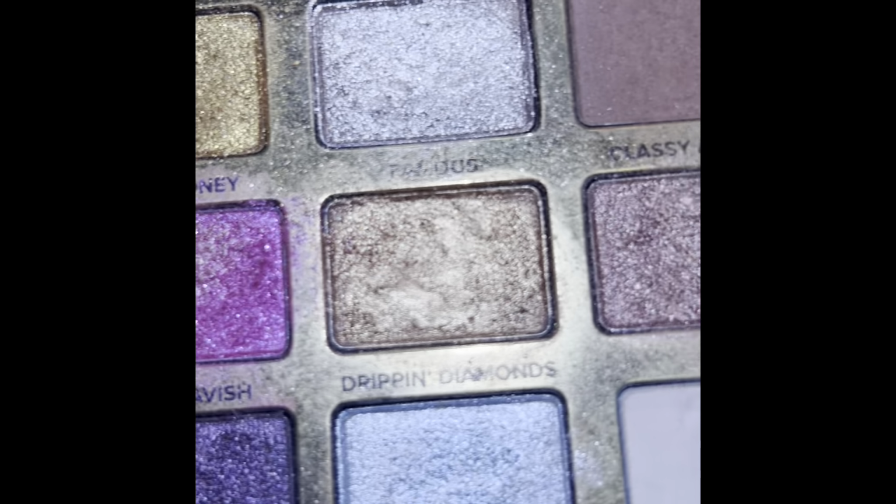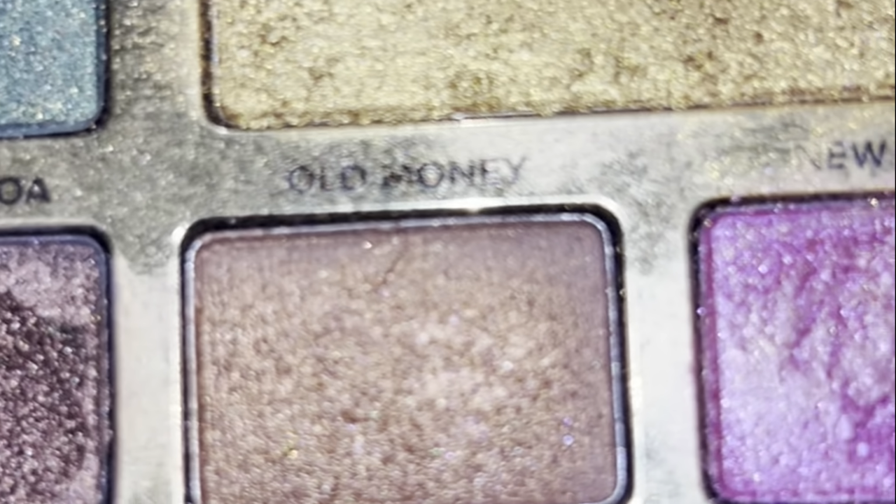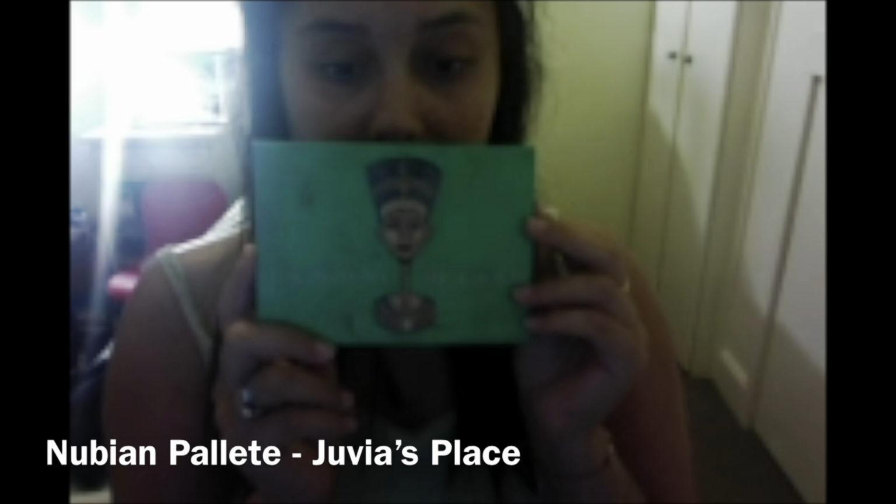If I'm ever going anywhere to a dinner or going out, not that that happens super often, but if I ever do that, I gravitate towards this palette, and I go for a nice shimmery look using this. The palette I'm going to talk to you about is the Nubian palette by Juvia's Place. Now they make really great pigmented eyeshadows. They show up on all skin tones.